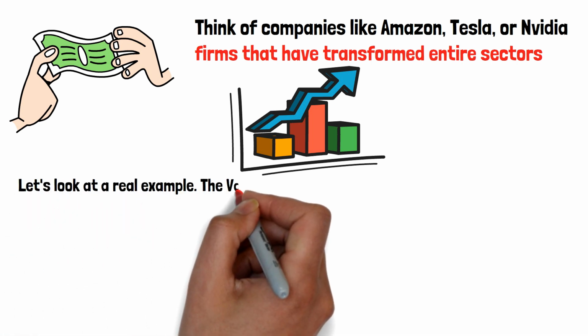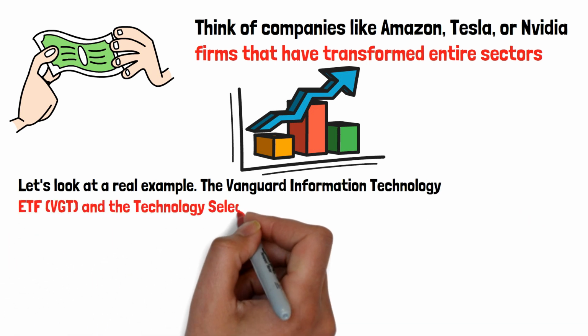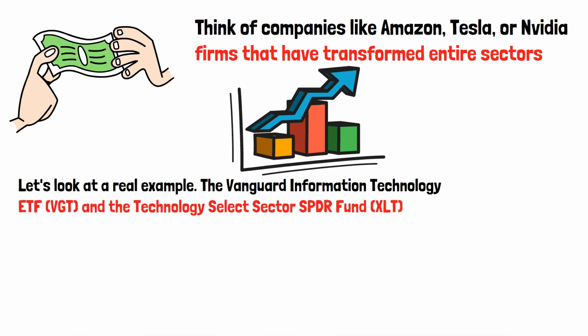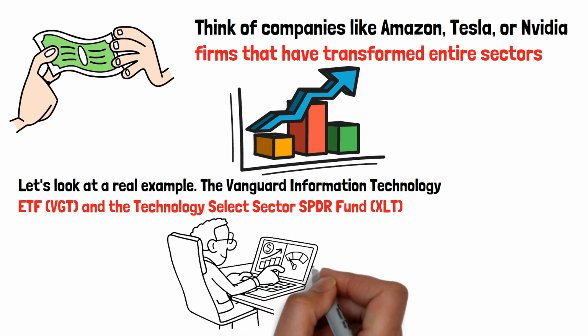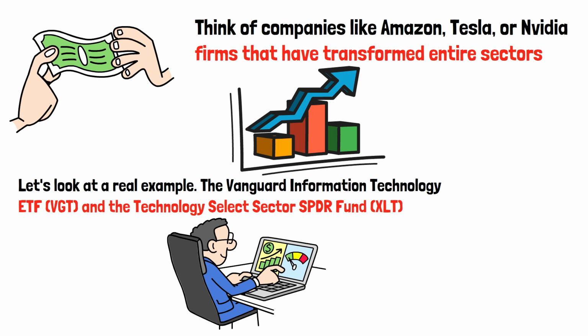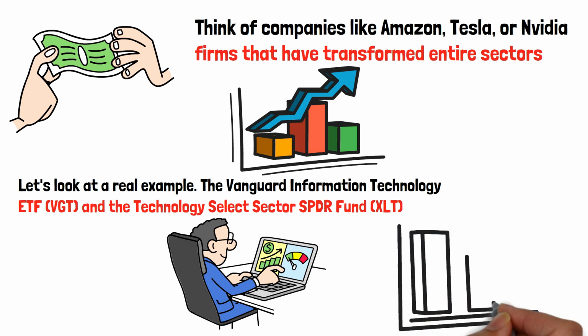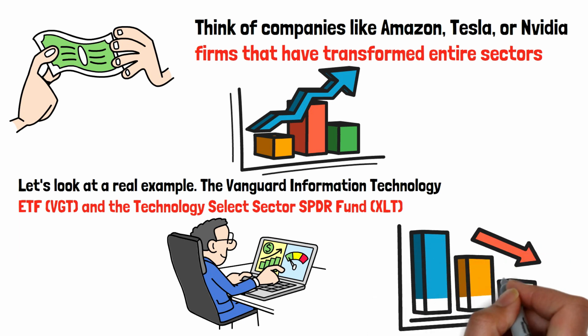The Vanguard Information Technology ETF, VGT, and the Technology Select Sector SPDR Fund, XLT, have been among the highest gainers in the growth ETF category. These funds have benefited from the stellar performance of technology stocks, particularly in the red-hot semiconductor sector. However, during market downturns, they can experience significant losses.